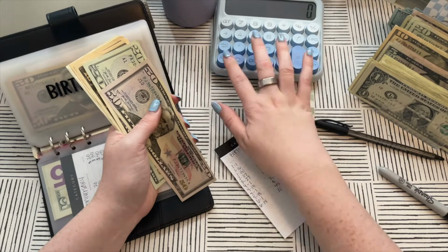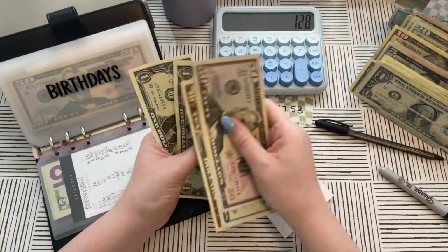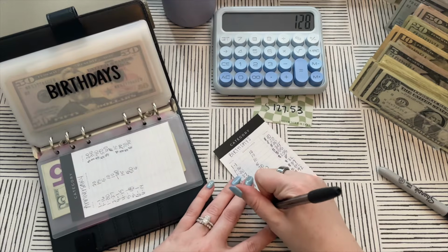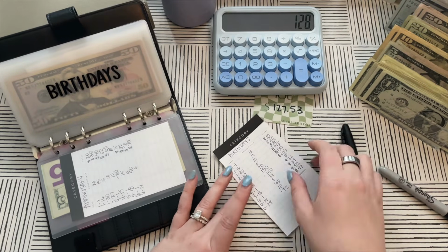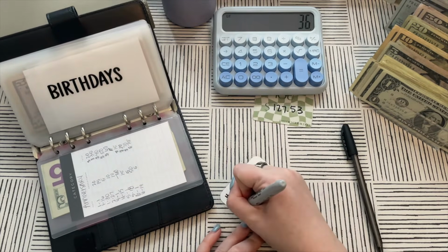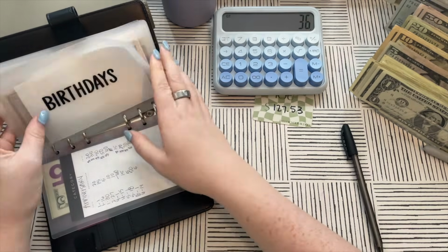So what, 128 minus, so we have 50, 70, 80, 90, 1 and 2. So we do have $92. Just wanted to always double check. My math isn't always 100% correct. So we have 628 minus our 92, and now we have nothing in birthdays, minus 92. Unfortunately though, we are still missing $36. So we're gonna have to find this money somewhere else.